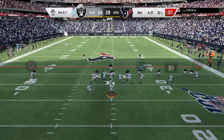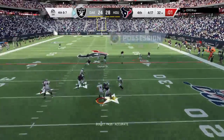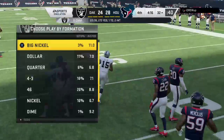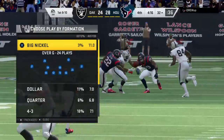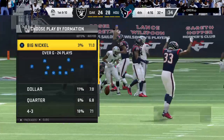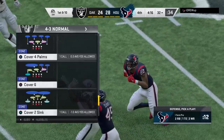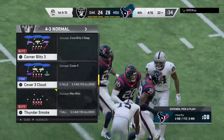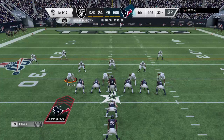Here we go. The Raiders do snap it. It's Carr. And no, it's incomplete. The Raiders try it on 4th down, but to no avail. And the Texans take over in excellent field position. From the 32 now, here's 1st and 10.